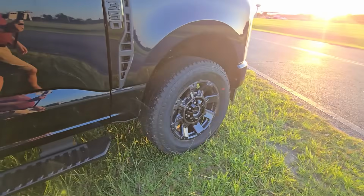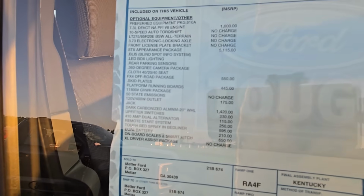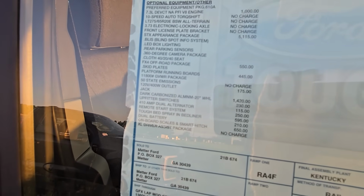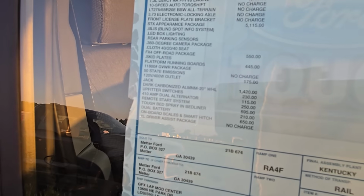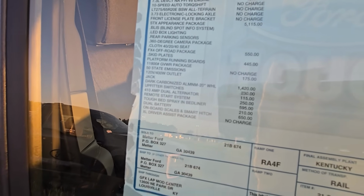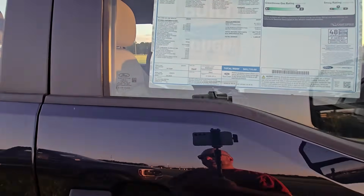They're sweet. I think I like them. Those wheels look straight up phenomenal. So I think they did okay there. And $230 for upfitters, $410 dual alternator, $115. Remote start, $250. Spray in bed liner, $600 on this. We get the dual battery, $210. And you get the onboard scales and smart hitch for $650. Takes this one to $63. So, you know, that's pretty good.